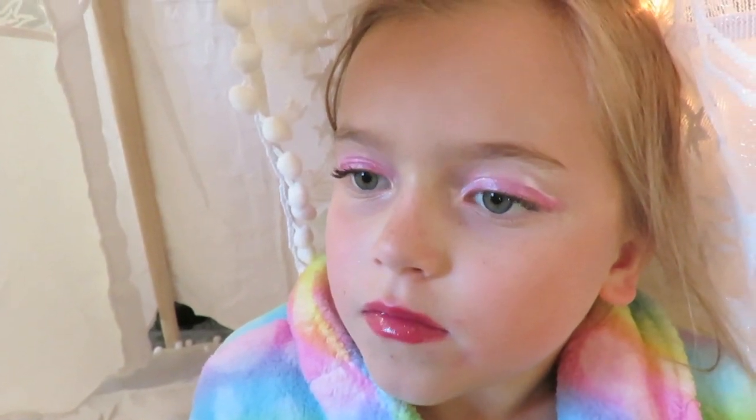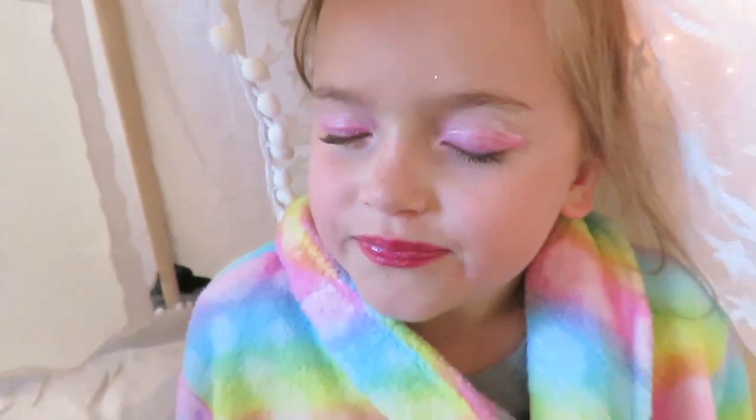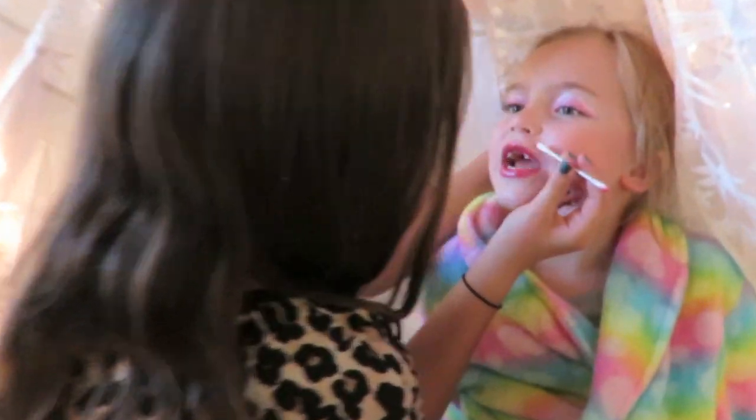Oh, I never realized how good this lip gloss was. That is beautiful. What do you say to sister assistants? Thank you. We are done with her makeup. Thank you. You're welcome.